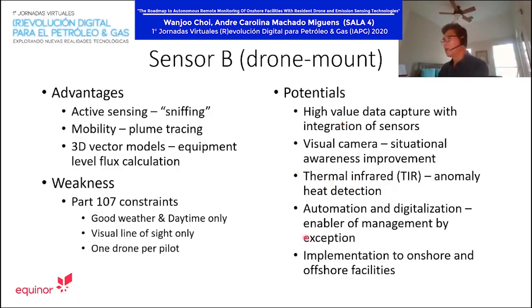And automation and digitalization of this equipment and processes will give us a chance to implement the managed-by-exception concept, because in that way you don't have to send your pumper every day. You can send people there only when there's an actual problem. And this kind of technology can be implemented not only onshore but also at offshore facilities.